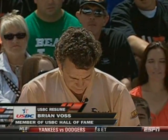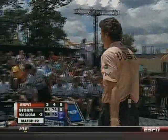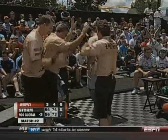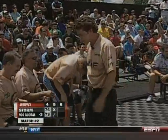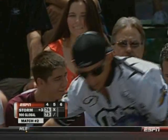And remember the strategy employed by Storm. They said, well, you know what, we're going to go with the deep inside pattern because nobody on 900 Global can hook it enough except for Robert Smith. Team spares. Yeah, we're spare. So guys, back to the top of the order now for Team Storm products and a chance to put another double on the board.